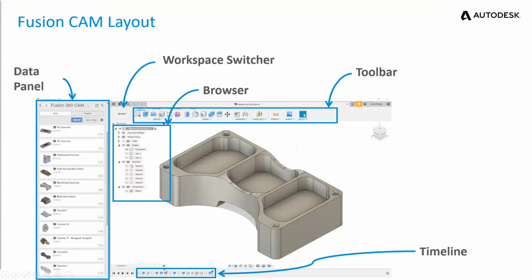Just to show a little bit on the layout, this is how it looks from within the Fusion CAM interface. We can see the data panel has all the parts, a workspace switcher to change from design to manufacturing, and we have all the toolbars, all the browsers, and the timeline here.